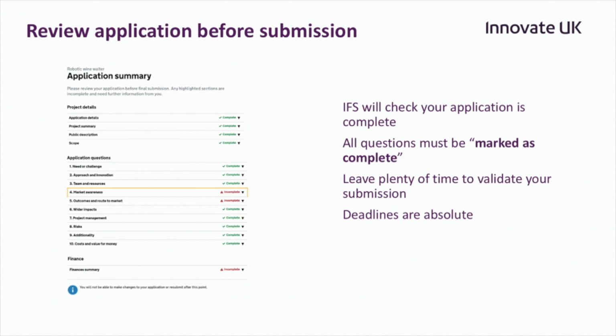And as Jonathan's already mentioned, we do recommend that you leave plenty of time to finalise your application because the deadline that we have in place is absolute, and under no circumstances are we able to adjust that deadline once the competition's been published.